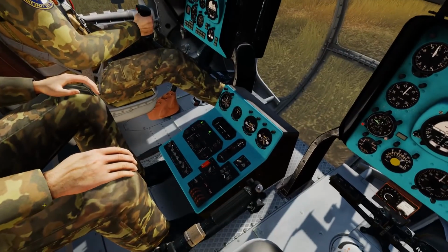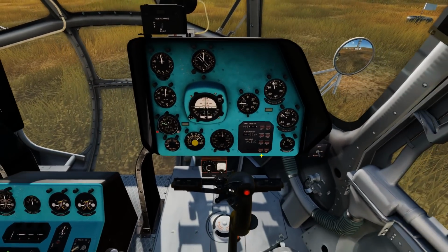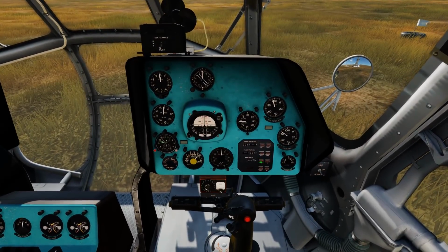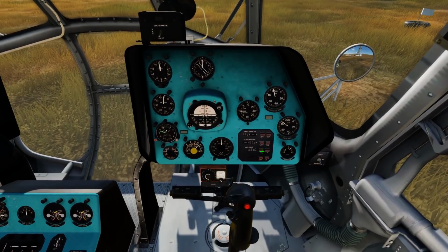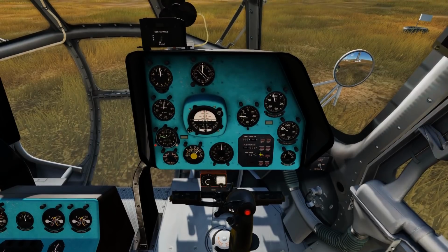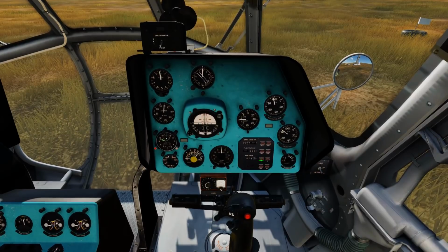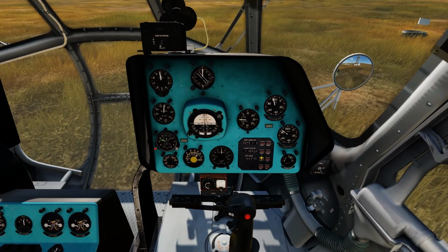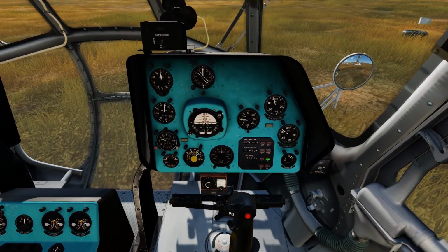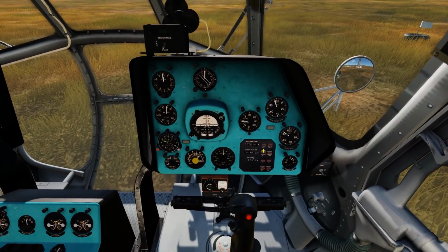Cool, and then our last leg is 052470. I should have gone positive rather than negative, but zero five two four seven zero.